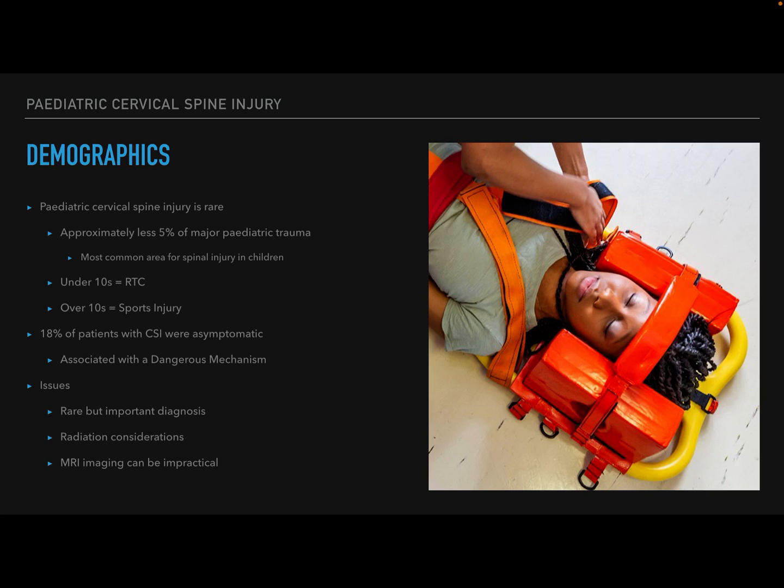There was a study done by Baker et al. in the American Journal of Emergency Medicine, looking at patients presenting with cervical spine injury, and it found that 18% of all children with cervical spine injury were asymptomatic, however were associated with dangerous mechanisms.